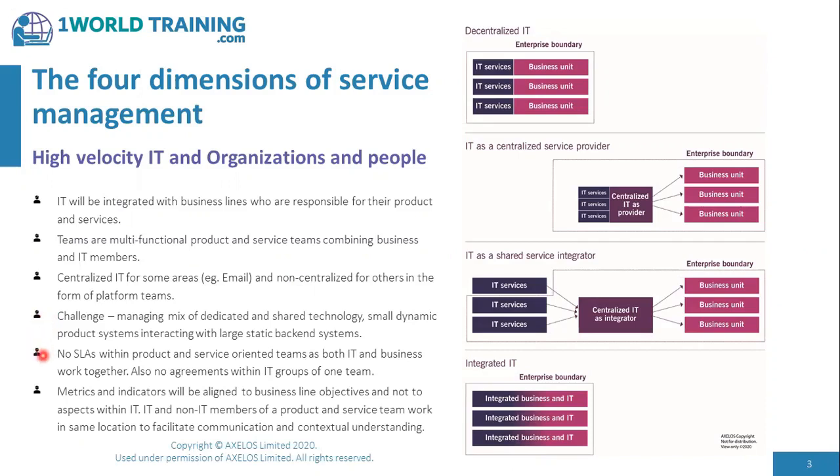There will be no SLAs within the product and service oriented teams because both IT and business work together. Also, no agreements within the IT groups of one team, for example, the traditional operating level agreements within the IT teams. In summary, it means that every product or service team should be a closely integrated team working along with the business unit. And these teams should be dedicated and long-term oriented. Metrics and indicators will be aligned to business line objectives and not to aspects within IT.